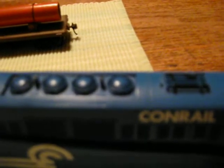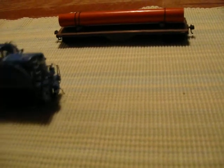Did Kato make any F units? I'm not even sure. I don't even think Kato made any F units, but I know they made the F40PH. And I know they made some switchers, like the NW2. I know they made that, and a few other cool locomotives.